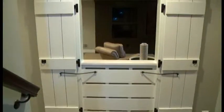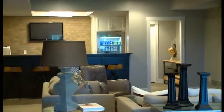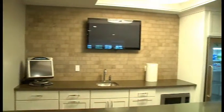The lower level of this home has another cozy feature with the wet bar and the TVs. With the sports lover in mind, you'll find that this is a great place to sit down, relax, and watch all the football games in the fall.